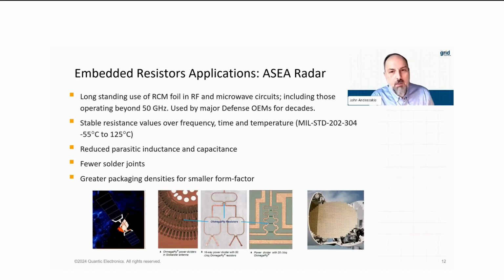So talking about applications now, I mentioned the AESA radar and any other type of phased array. I'm using this kind of as a proxy for high frequency electronics, but we have a long history of our RCM material in RF and microwave circuits, operating up to 550 gigahertz and beyond. And most of them have been used by major defense OEMs. And again, they've been doing it for a long time.